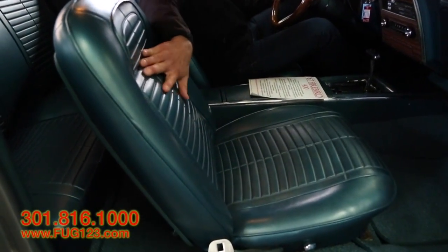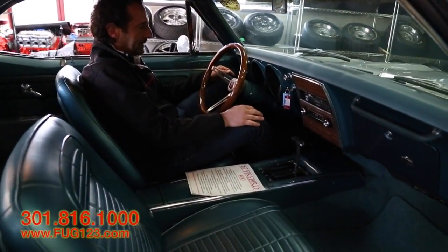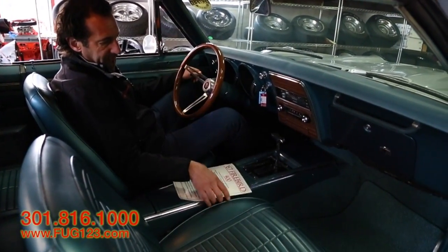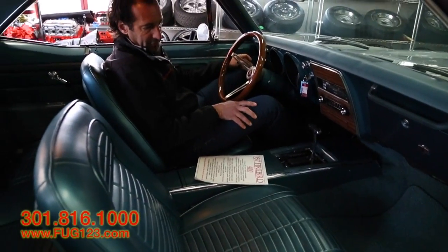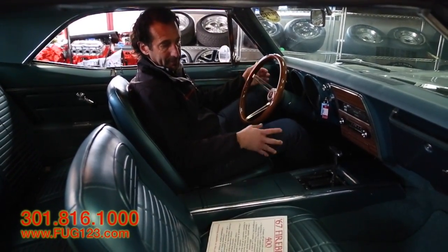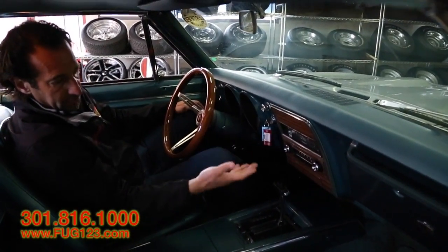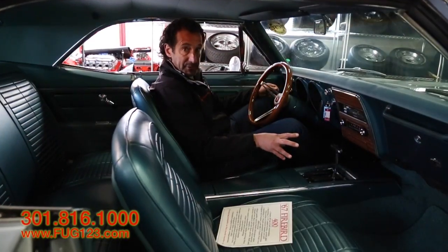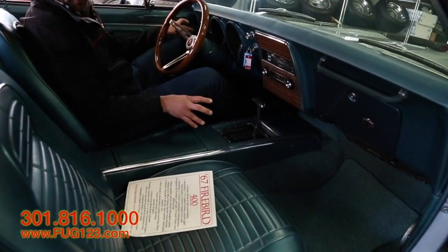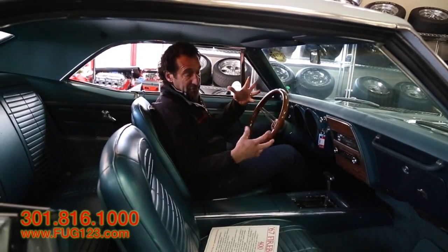See how nice and curved everything is in here? It's not all flat. Dash is painted, all right? 3-spoke steering wheel. And the Firebird's got some wood treatment that the Camaros didn't because they were just an upgraded version of the car. And they really were a little bit nicer inside. This has the original Delco AM radio, all right? Correct shifter that's in here. This has the optional Turbo 400 automatic transmission in it, so you get the matching numbers engine, matching numbers transmission. So those are some investment grade polys.